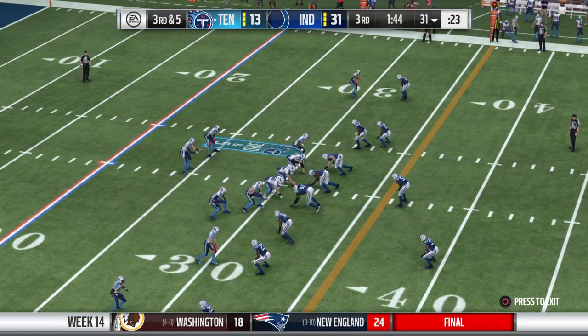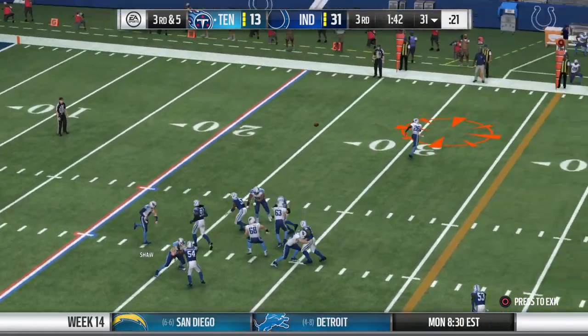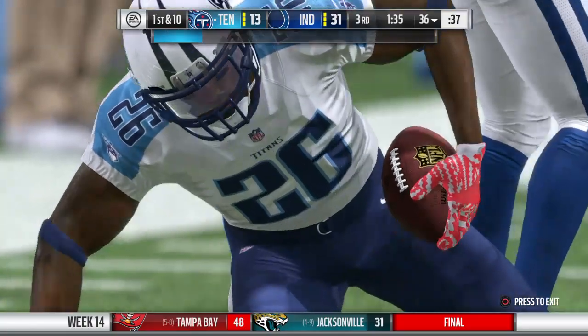And on 3rd down, the Colts have added an extra defensive back, flooding the passing lanes. He'll drop to throw. He's going to flip one out here to his running back. Give him 5 yards there, and it's enough for the first.